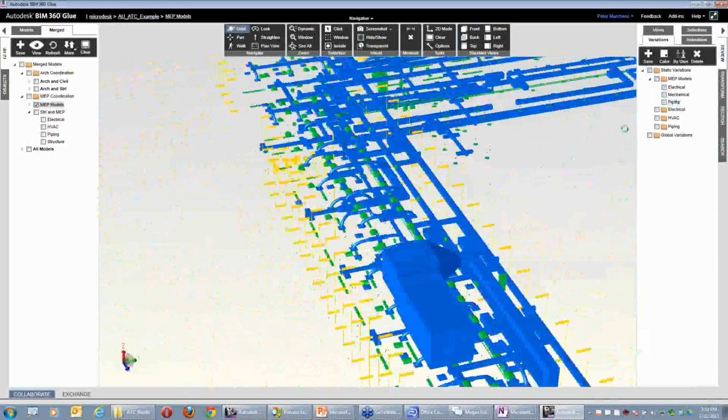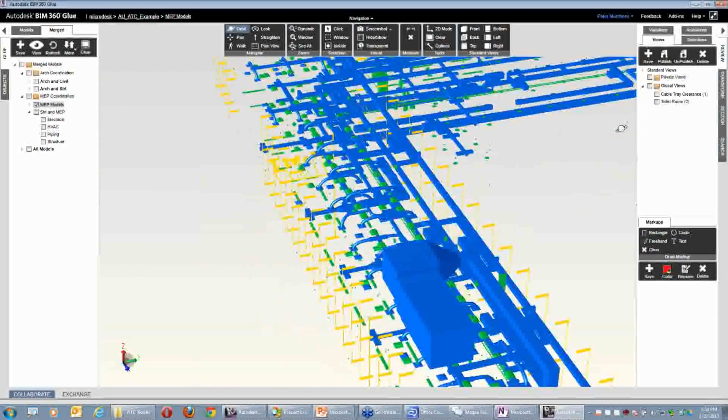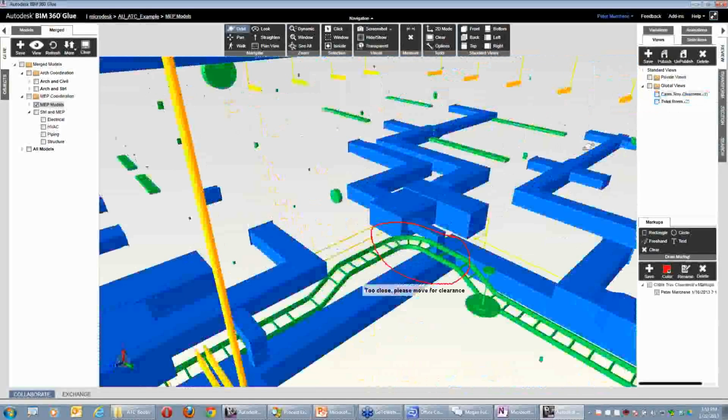If my idea is not so much to do color coding, to make it pretty or understandable, and I really have a specific problem I'm trying to convey, what I can also do is save views for coordination. So in this case, this is a markup. I drew a circle around an area that was a problem, put some text inside there to convey that, and then I can save that as a specific view.